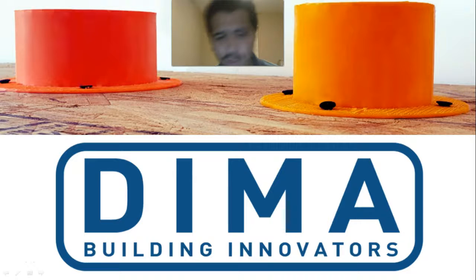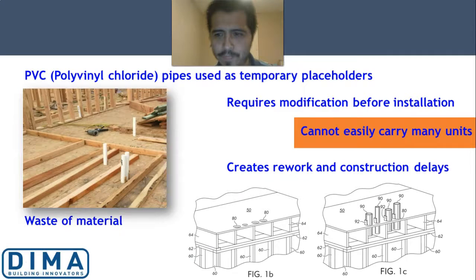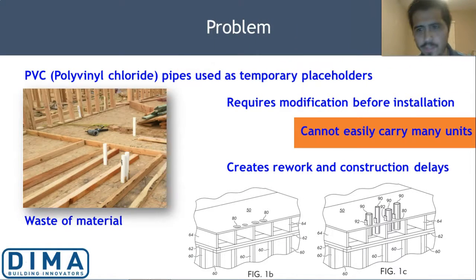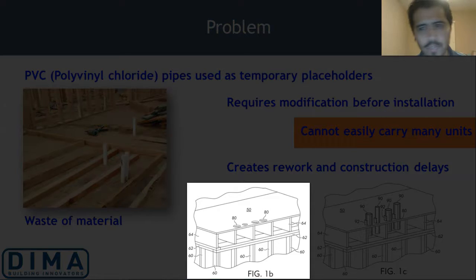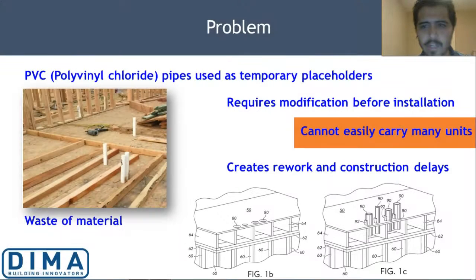Hello, we are DIMA Building Innovators, and we have created a product that saves time and money during the early phases of the construction process. To give you a background on the early phases of the construction of wood properties, there are holes that are made for mechanical, plumbing, and electrical lines that will not be filled until later in the construction process. Due to OSHA requirements, these holes have to be covered throughout the construction process.